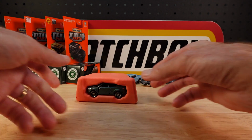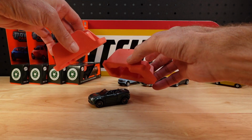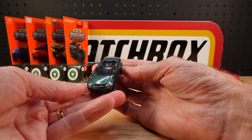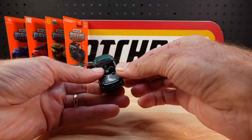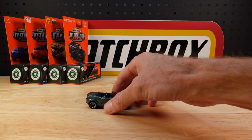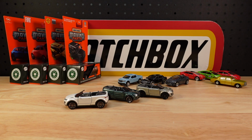Not that there's not enough going on, but you know. Oh, it's a real meal over here, if you're into that. Nice green. That's probably the best looking colour they've put on this so far. That's nice. Bit of paint coming off those rivets. There are the two colours so far. Now three.